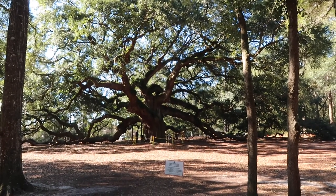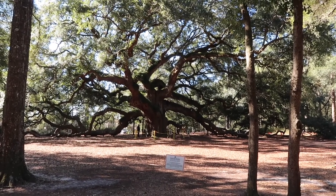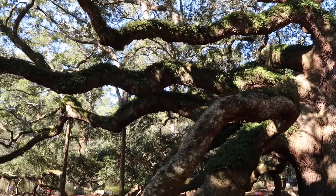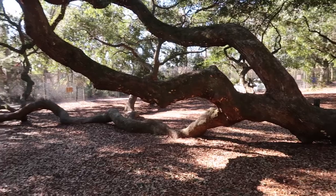I was just informed by one of the workers here, communicating from the gift shop just off to the side, that I'm not allowed to have any beverages underneath the tree, no food or drinks. Didn't realize it, so I moved over here. This thing is, it's hard to get it all in one frame. All right, I want to move on.